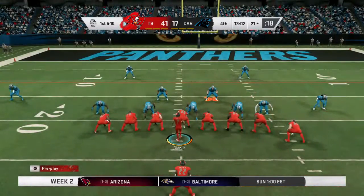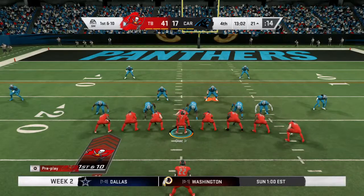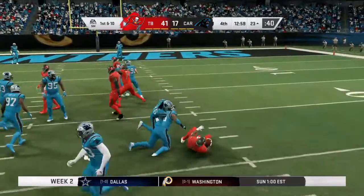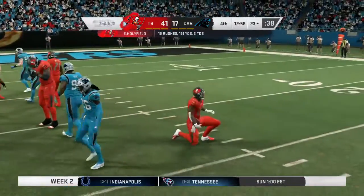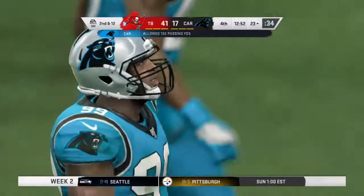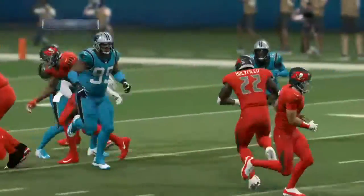Set, ready. And to give this time to the tailback. And for one of the first times all night, he is going to go nowhere as they bury him behind the line. Call it a loss of 2 on the play, and it'll be 2nd and 12.